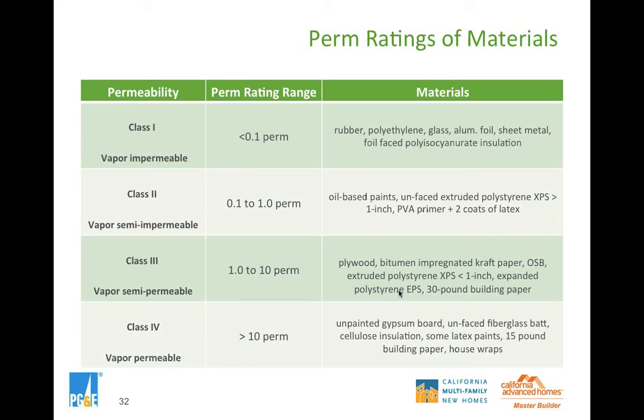So this chart does show the relative permeability of different materials. On the top are things that are very impermeable, and up there obviously something like glass falls, but also foil-faced polyiso rigid insulation falls there. It has that impermeable layer applied to the surface of the foam. You can actually get polyiso that has been perforated, to increase its permeability.